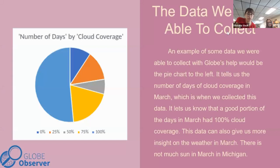So yeah, the image over there, number of days by cloud coverage, 0%, 25%. An example of some data we were able to collect with GLOBE's help would be the pie chart to the left. It tells us the number of days of cloud coverage in March, which is when we collected this data. It lets us know that a good portion of the days in March had 100% cloud coverage. This data can also give us more insight on the weather in March. There is not much sun in March initially.